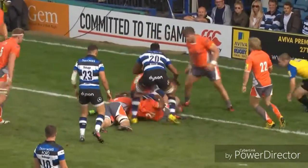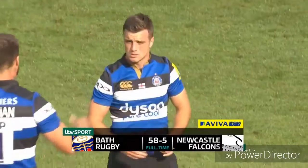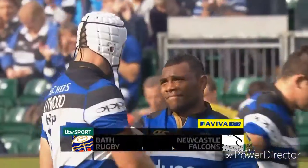An outstanding first home game in charge for Todd Blackadder with his side runaway victors at the Rec. The final score, Bath 58, Newcastle 5. Many congratulations. How was that for a first experience of the Rec?